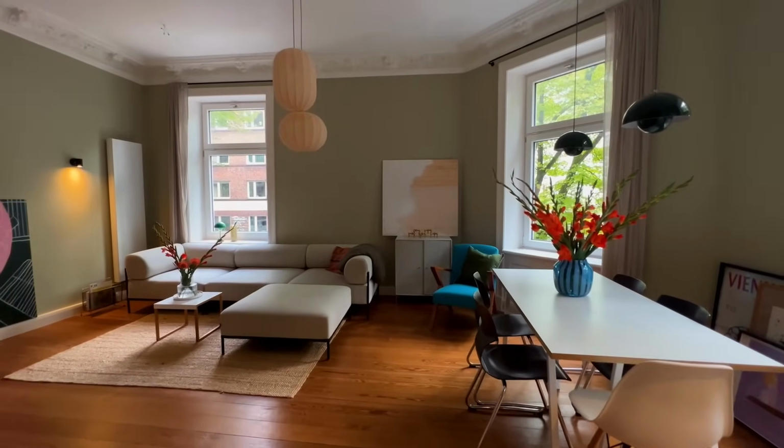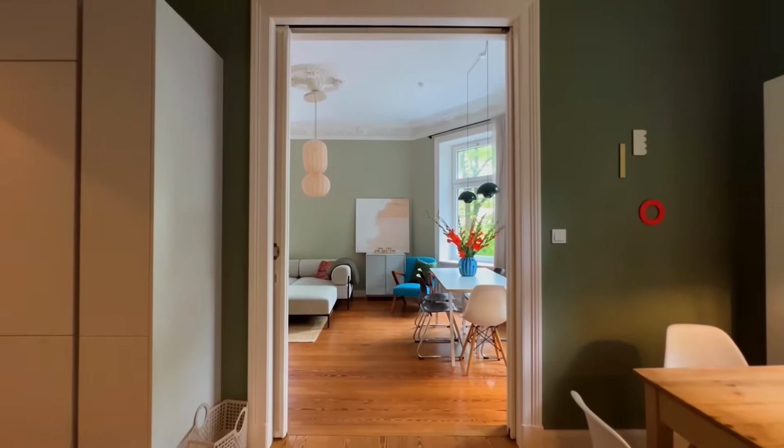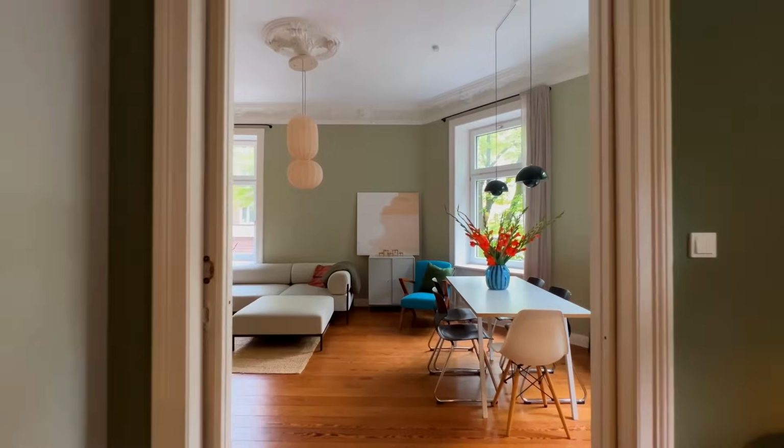And because this apartment is so old, you have all of this beautifully structured old architecture, such as these really high ceilings or the really high doors that go all the way up. And I think that it's just really beautiful.